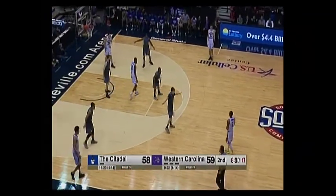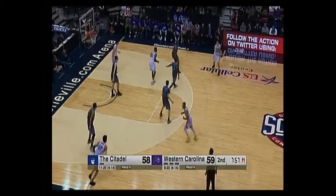Boy, they list Johnson at 5'9". I'm not sure he's close to that, but he is fun to watch.